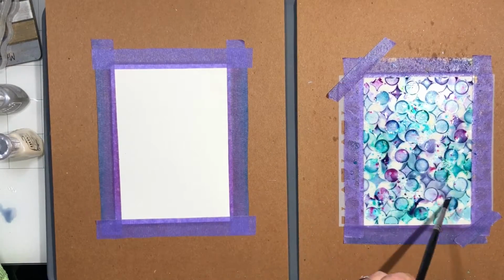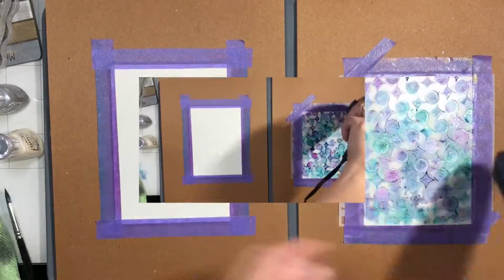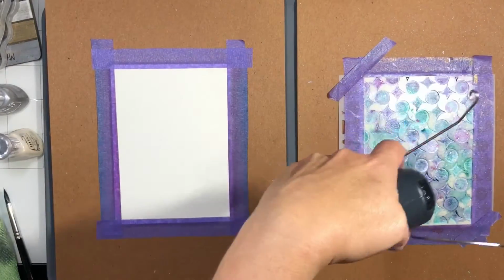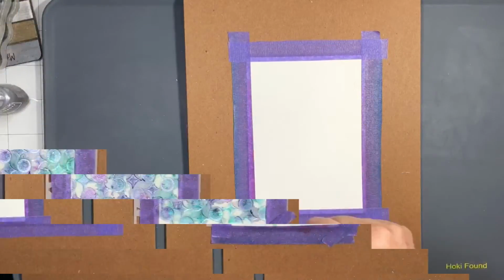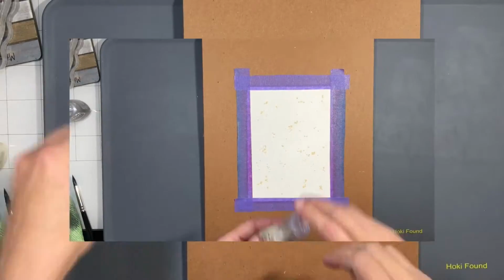So for the first one I'm working on here, I'm using the stencil with the shimmer powders. For the second one, we're going to use the shimmer powders, and then we're going to use the stencil on top of it after it's all dried.